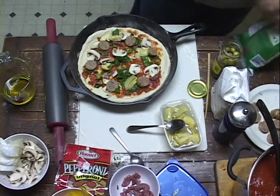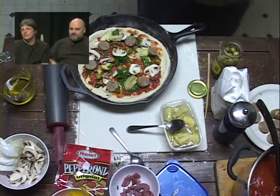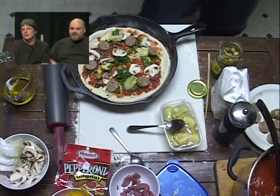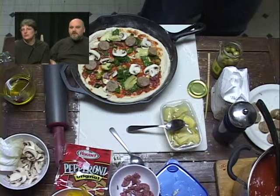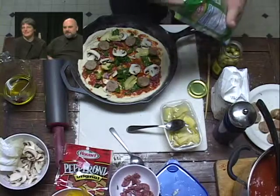But I use the Spanish olives, with the little pimentos in them. So I got my mushrooms, a little bit of broccoli, I think. And those are the sausages. So you got a lot of food. There's quite a bit of stuff on there, yeah.